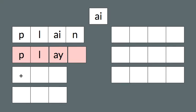P. How do you spell it? P. What's the next sound in paid? A. Spell it? AI vowel team. Last sound in paid? D. Spell it? D. P, A, D. Paid. This follows our pattern because it has the long A sound in the middle of the word, and so we spell it with the AI vowel team.